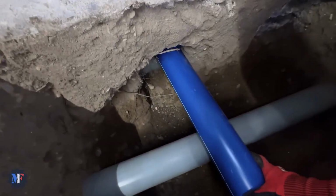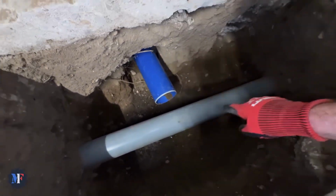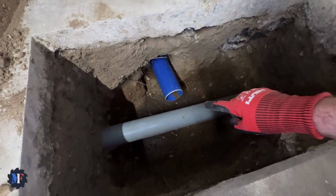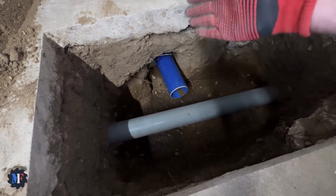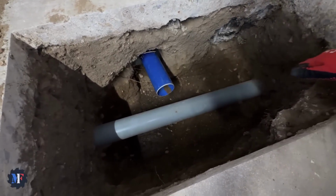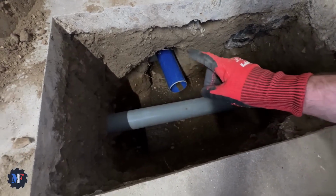We're going to cheat. We're going to tilt it as much as possible. And then we'll put in a Y, a 45-degree elbow to connect to the wastewater, simply so it can flow. There we go, and let it flow that way. So we're going to inspect this pipe. We're going to see what's inside.